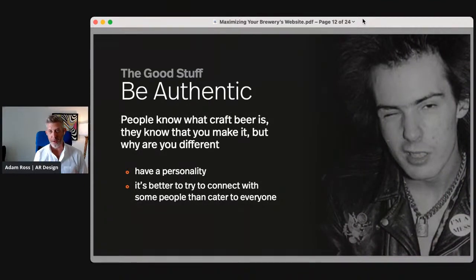So be authentic. I think this is a really big one in terms of differentiating who you are. Obviously, you and all of the breweries around you are creating craft beer at the highest level they possibly can. Everyone wants to make a good beer. And I think that's the one commonality amongst everybody. But what isn't common is the personality of the brewery. What is the why behind the brewery? Are they a rock and roll brewery? Are they a tiki brewery? Are they an Americana brewery?